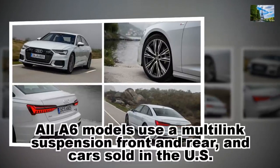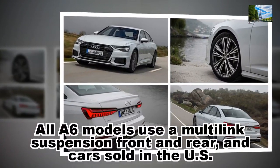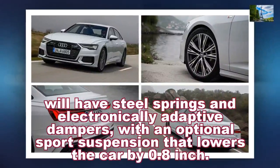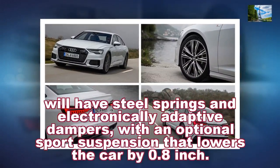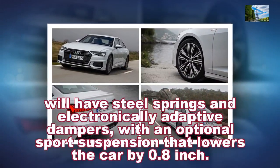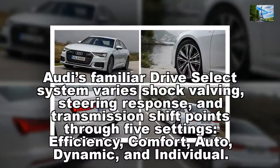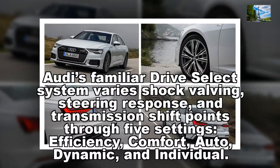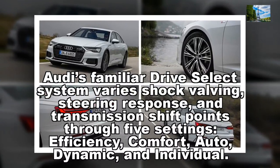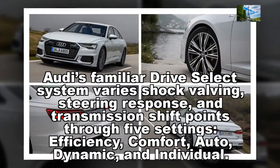All A6 models use a multi-link suspension front and rear, and cars sold in the US will have steel springs and electronically adaptive dampers, with an optional sport suspension that lowers the car by 0.8 inch. Audi's familiar drive select system varies shock valving, steering response, and transmission shift points through 5 settings: efficiency, comfort, auto, dynamic, and individual.